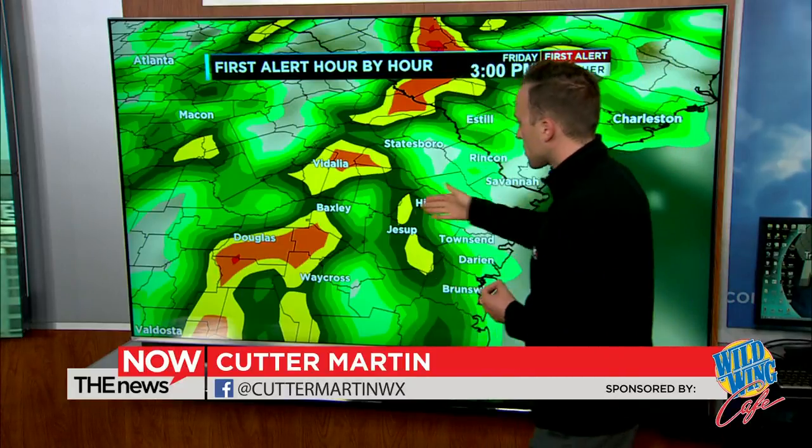And small hail as well as an isolated tornado. So this is 3 p.m. Friday, still most of it west of I-95.